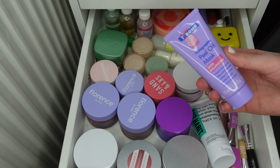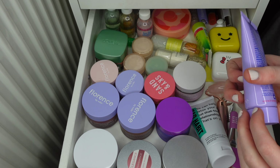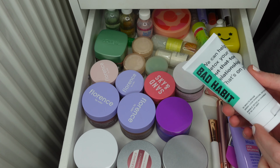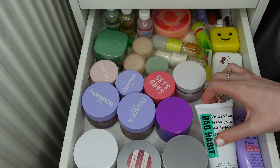First I have the T-Zone Holographic Peel Off Mask. I haven't actually used this yet, I literally put it in my drawer today because I did get it gifted from T-Zone the other day. But yeah, I haven't had a chance to use that yet. And then I've got the Bad Habit Beauty one, which I'm literally obsessed with. I used it the other day and it's actually so good.